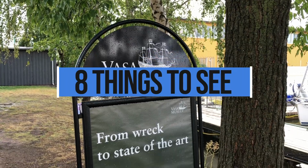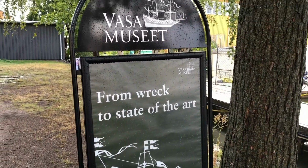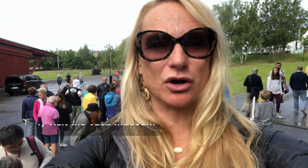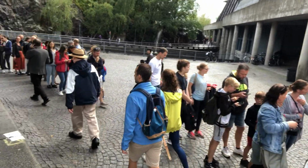Now here are a couple of things you have to see while you're here. Let's start with the Vasa ship. The way to avoid the long lines at the Vasa Museum is to go to the right, and there is a little kiosk if you're on your own, where if you have a debit card that has a PIN number, you can buy your ticket straight away, miss the crowds, miss the huge lines that I'm seeing behind me. Check out this line. It goes on forever. So make sure when you're headed to the Vasa Museum, you bring your ATM debit card so you have a PIN so you can skip the line and jump right in.